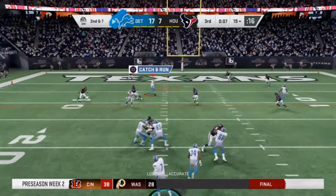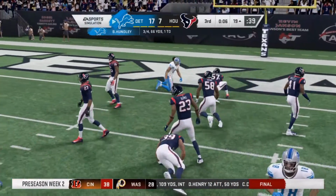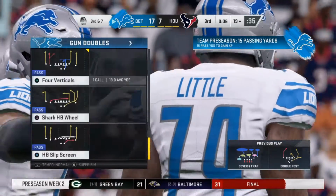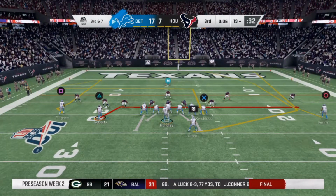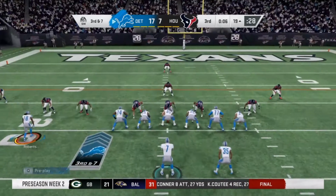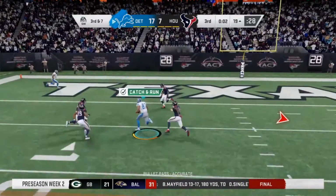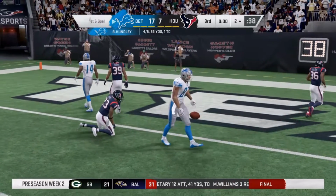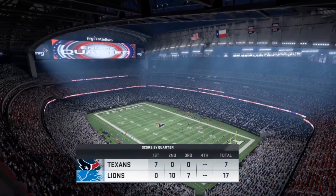Now Hundley. And that'll be incomplete. Took a pretty good shot as he tried to pull that one in. Couldn't hang on, 3rd down. And this will probably be the last play of the quarter. Throwing, Hundley. Got a man. It's his tight end, Lance Kendricks. And he'll be brought down on what's going to turn out to be the final play of this 3rd quarter.